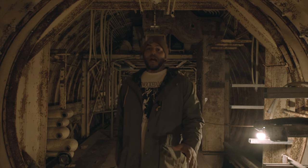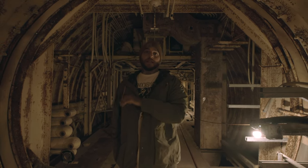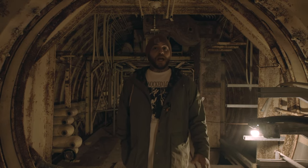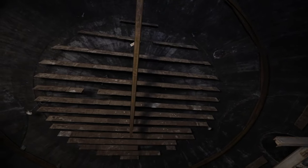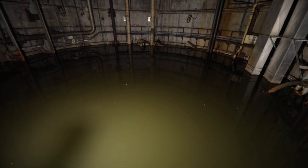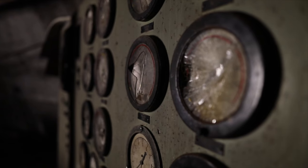Now, out of all of the challenges that I faced trying to document this place, first and foremost, lighting. When I tell you that there was no light down here, I really mean it. There was barely any light down here. There were a couple lights on in the elevator shaft headed down into the main lobby. But other than that, there was nothing.